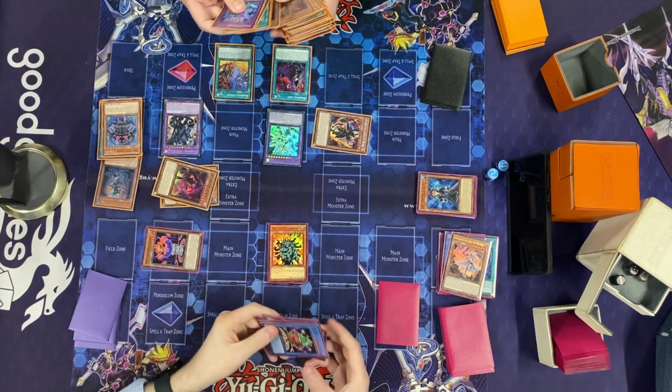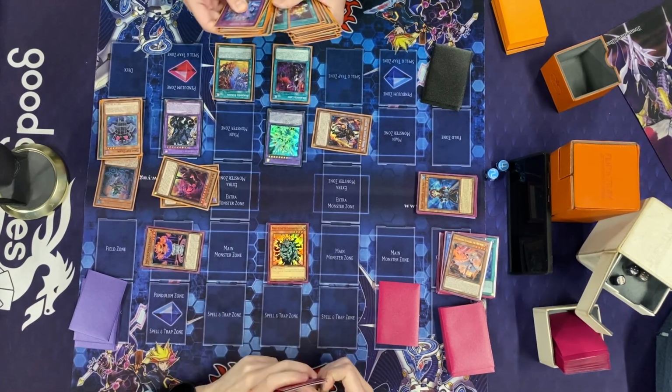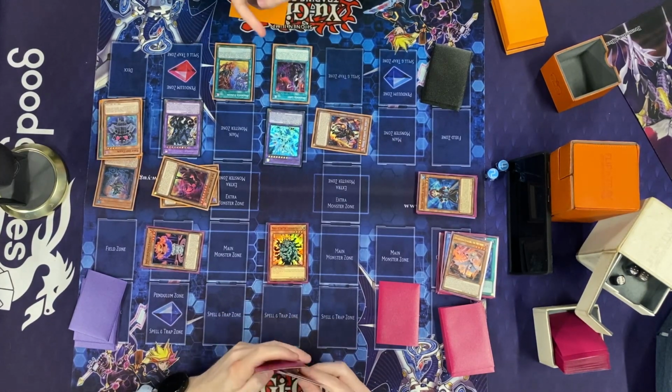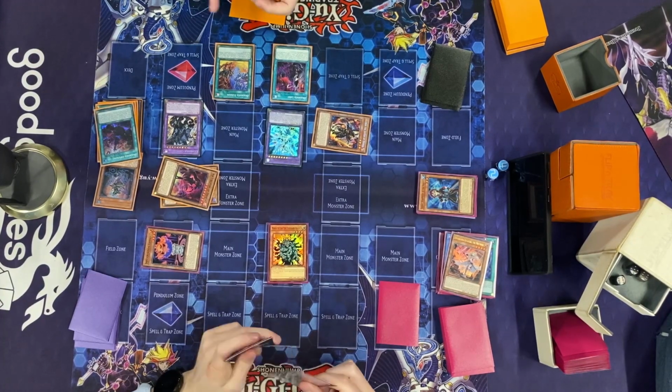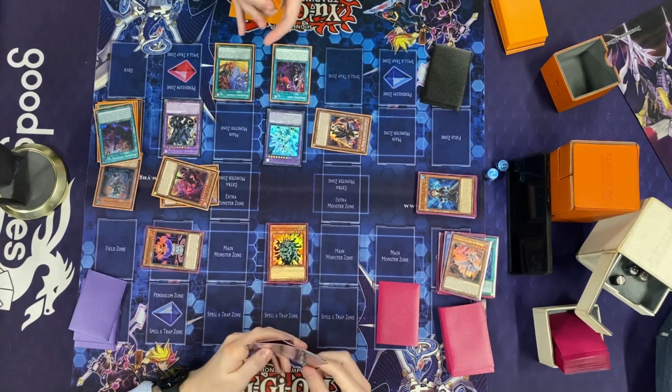Oh, they're both in grave. They shouldn't be. Oh, they're both in grave. Yeah, no, that's absolutely legal activation. That is absolutely not a legal activation. Judge. Oh, that's problematic.